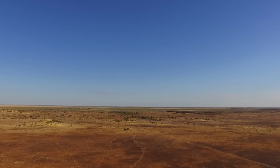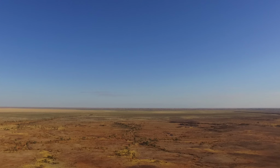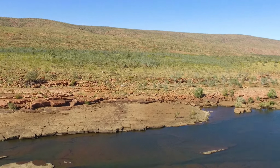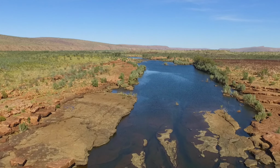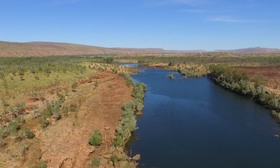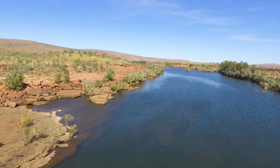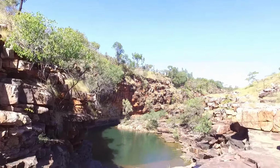The Great Sandy Desert in Western Australia. Sir John Gorge in the Mornington Wilderness Camp, Western Australia. Grevillea Gorge, Charnley River Station, Western Australia.